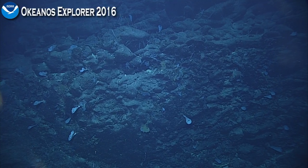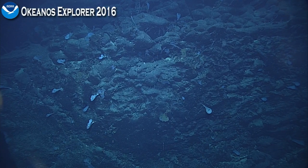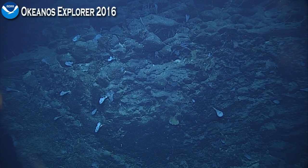I don't know yet. I think our ROV pilots might definitely be trying to make sure they're set up correctly right now, but we will ask them to zoom when they have a chance. Very high rock. Yeah, watch it.